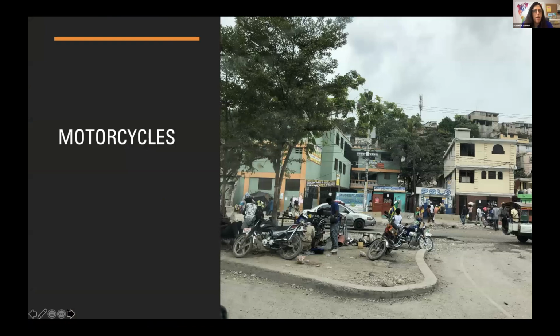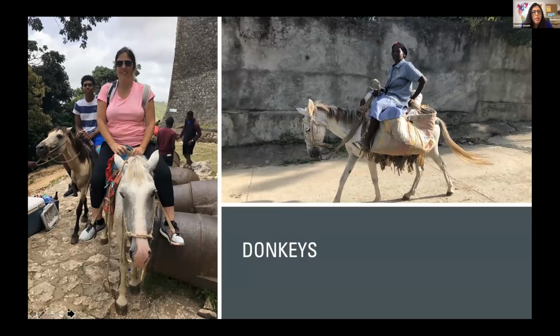A lot of people have motorcycles in Haiti, so here are some motorcycles. Motorcycles are easy to get around in tough spots. There's a lot of mountain terrain, so a motorcycle will suit you well there. Here I am on a donkey on the Citadel, so I'm up high here and had a great day up there riding around the donkeys. And here's a lady also on a donkey, and you can carry a lot of stuff on a donkey if you're going out for the day or selling things in the side basket there.